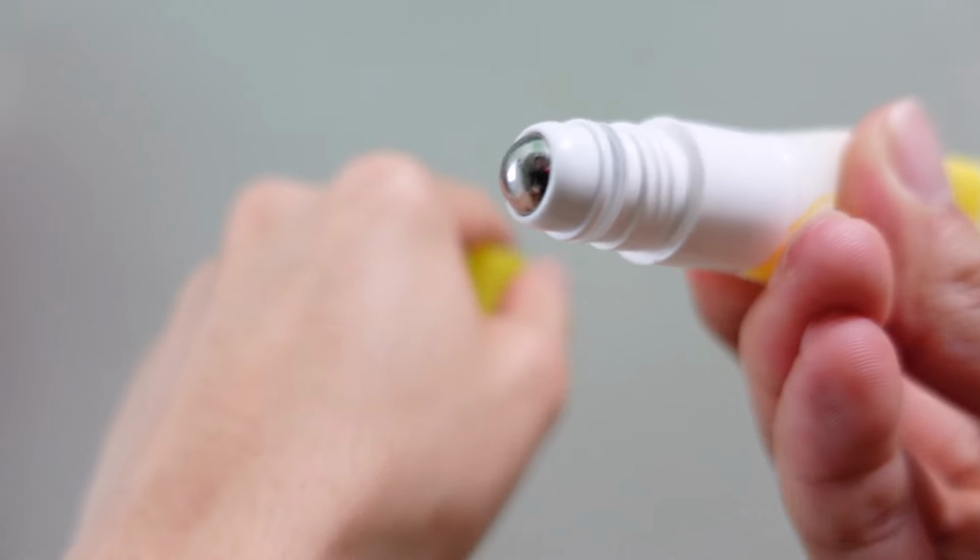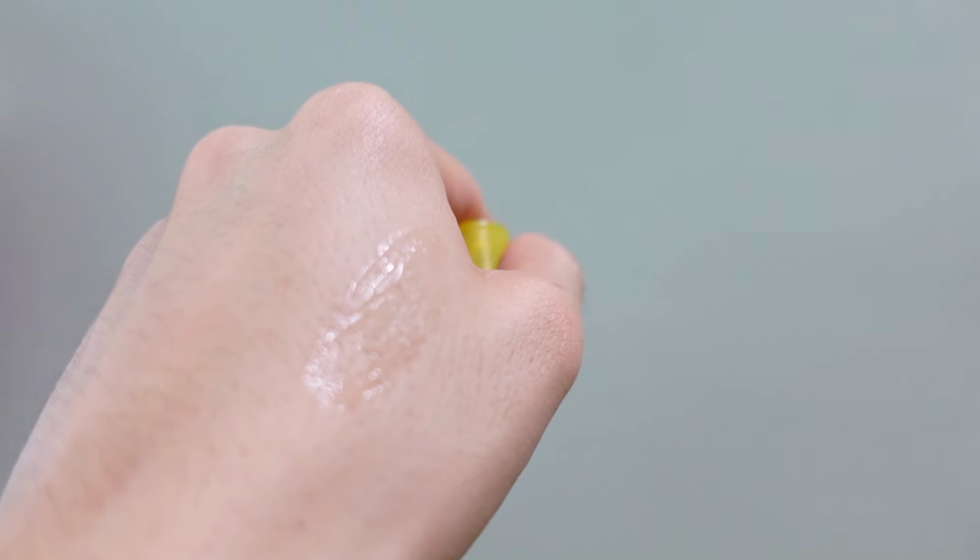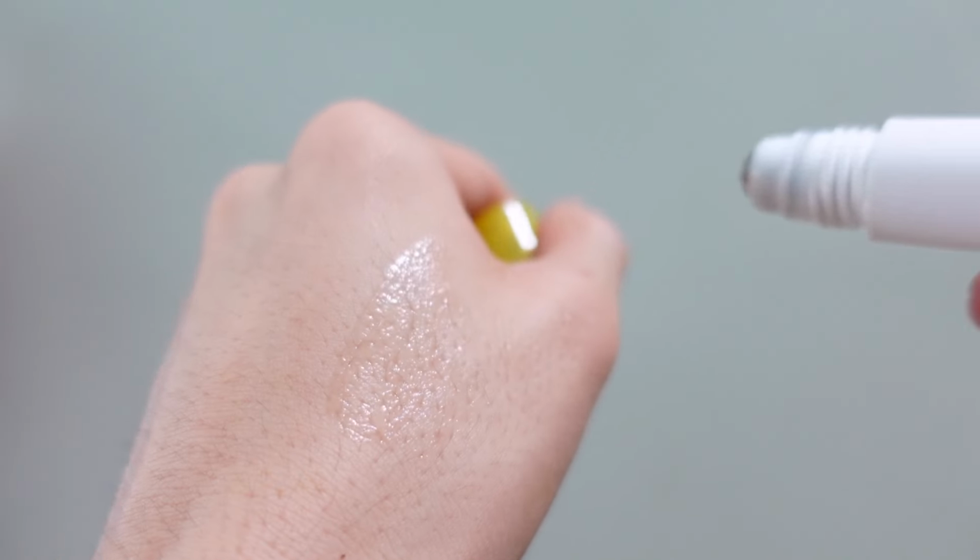It's a metal roll-on, and to use this you kind of have to squeeze the bottle quite a bit to dispense the product, and it's a watery transparent liquid which glides and evaporates really fast on the skin. Let's apply it right now. Let's go over my under eyes like this. It's really cold. You can barely see it actually because it's so sheer and transparent and light. I just give it a little tap and let it sink in.